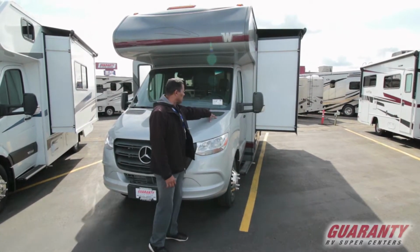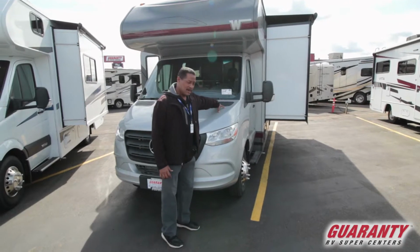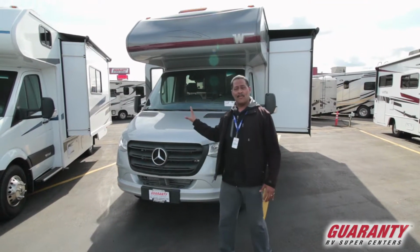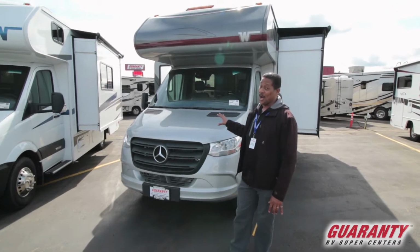Right now we're going to view this 2020 Winnebago Vita. Model number on this is a 24P. Compact, but it's got all the bells and whistles. This is a really nice little coach.